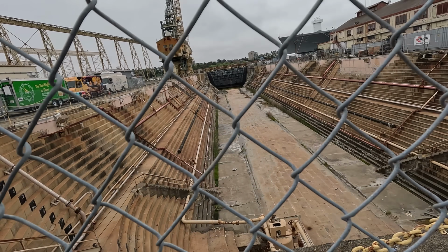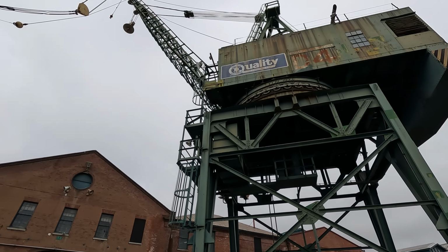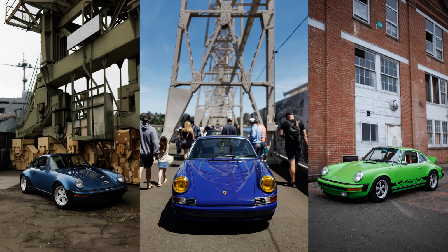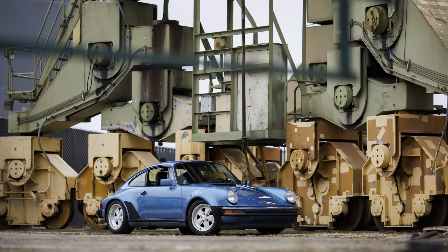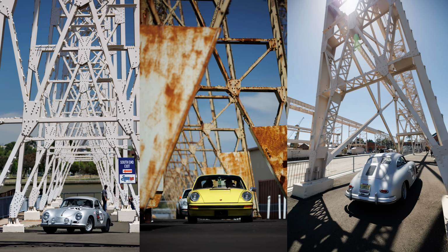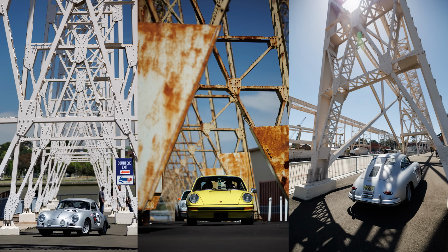This venue is so cool. There's like this crazy dry dock here, and then there's also these insane cranes that I've just been having such a good time shooting through. Honestly, it reminds me of AT-AT walkers from Star Wars. It's just so cool to see the cars underneath them and next to them, and it's just something else. It really is awesome.